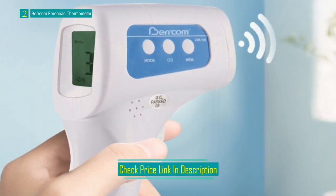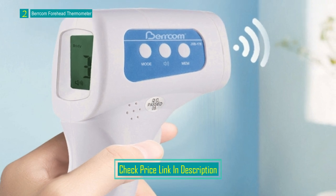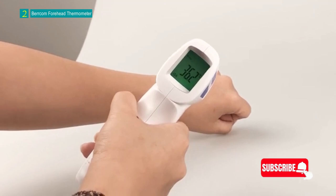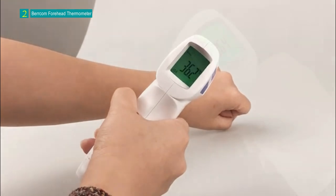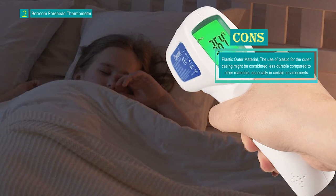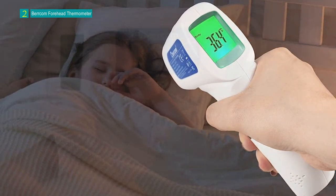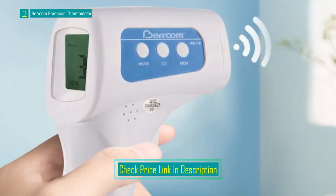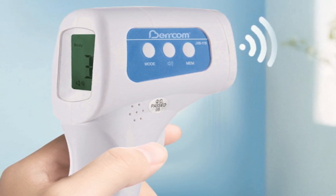In summary, the Baircom Non-Contact Infrared Forehead Thermometer offers several advantages, such as accurate non-contact measurements, versatility for different age groups, and multiple measurement modes. Its quick operation and multifunctional capabilities, including temperature assessment of surfaces and objects, make it a valuable tool for households and professionals. However, the reliance on batteries and the plastic outer material might be seen as minor drawbacks. Overall, the thermometer provides a safe, efficient, and reliable solution for monitoring temperatures across various scenarios.